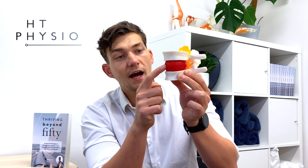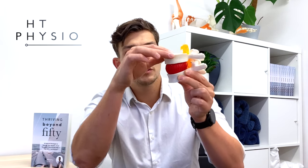Now, in between these two vertebrae, the white bones, we have a disc, and an intervertebral disc is a flexible structure that sits between every single one of the bones in the spine, and it allows us to bend, to twist, to lean backwards without any impact really on the joints in the spine. So it's very important that we have these discs. Now, the discs are basically a soft outer shell with a fluid center. And as we move through life, we can develop little weaknesses to the outer shell of these discs.